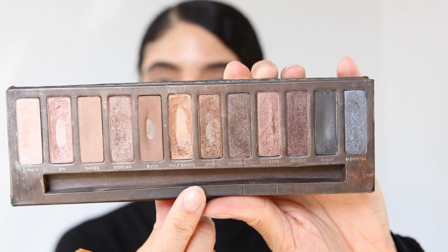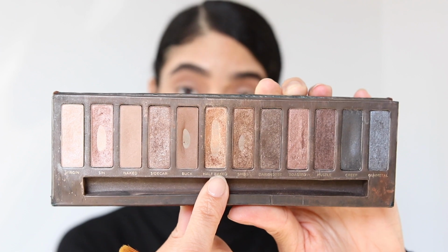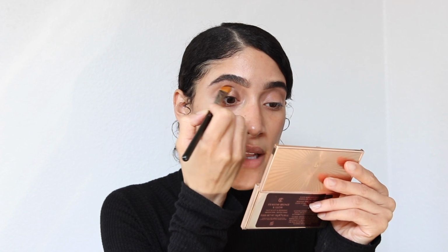Next, I'm gonna take a little bit of Smogged and Half Baked, and I'm gonna mix these two together and put them all over my eyelid. In the video, she uses Hustle all over her lid, but I feel like that suits her skin tone really well. So just pick a really pretty reflective kind of bronzy color that you can put on your lid. Not too dark, but not too light. Really getting it on the entirety of my lid.